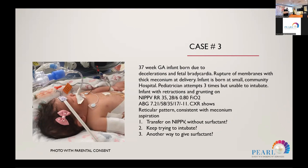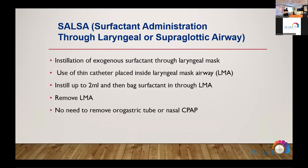Does that pediatrician say, I've got to try because I've got to get this done? And is there another way? And again, you guys know there is. So this is where SALSA comes in. SALSA was turned by 2 doctors and myself. So Dr. Carrie Roberts and Dr. Scott Guthrie from Vanderbilt, from Minnesota. And again, myself, we got together.